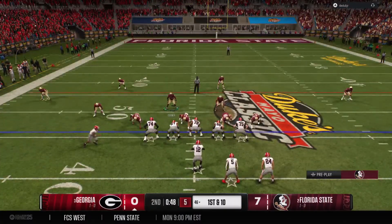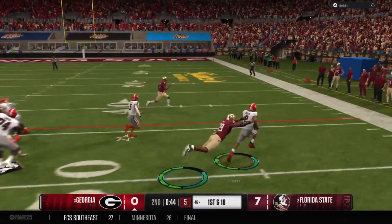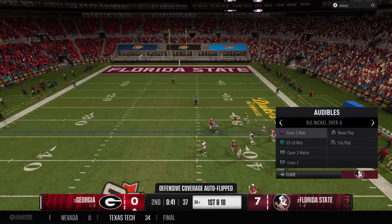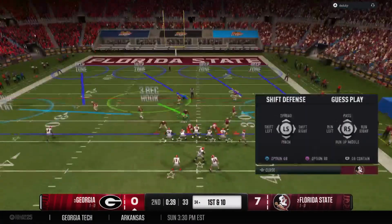Well, it's been an entertaining first half. Not much time remaining to cut into this lead. Takes off in the clear. Big gain across midfield all the way down to the 34-yard line. The Dogs looking to run some tempo here.